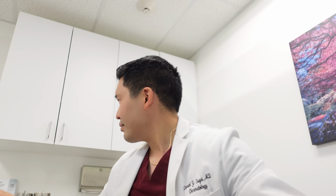So how to use a retinoid appropriately. It's a pea-sized amount, and if you're starting off, I usually say do it about twice a week, and then slowly increase it from every other night to nightly. I don't care for skin cycling because you need to use your retinoid consistently, at least every other night, for it to work at its max effect.